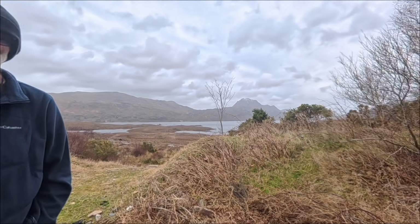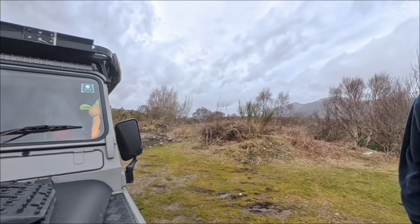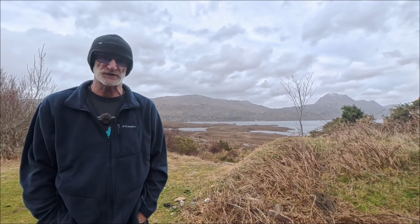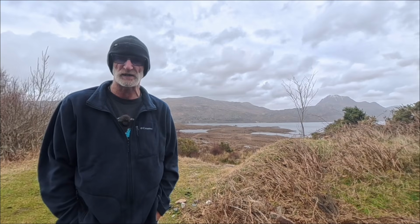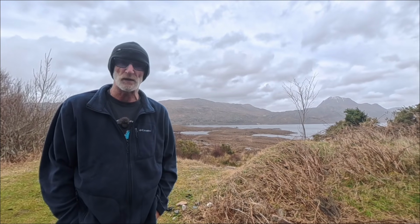It's been a cracking day, thoroughly enjoyed it, and it was nice to go up to Cove. The Defender has performed faultlessly. The new radiator has obviously solved the problem. Temperatures are sitting nicely where they were before the radiator was done, so I can't argue with that. And everything is good in the world.